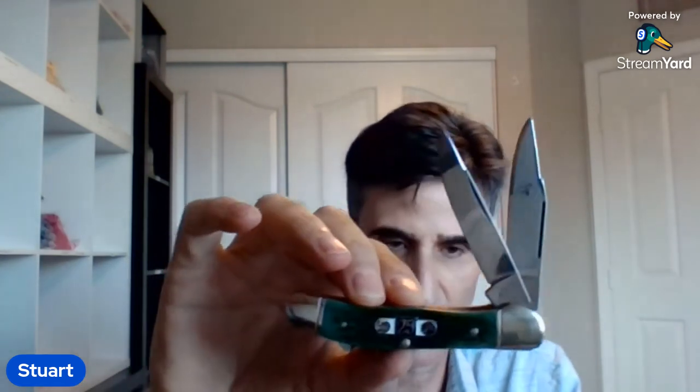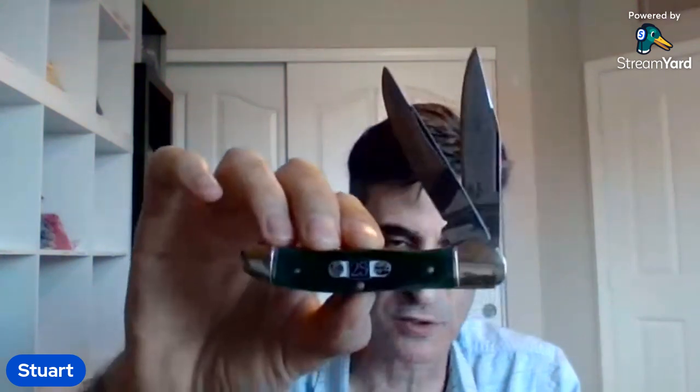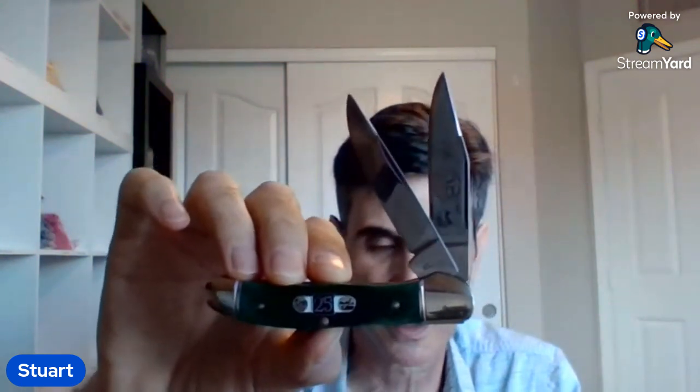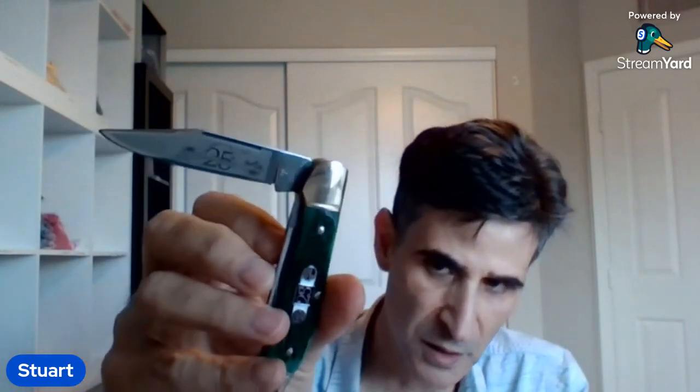All right, now I've got one that's going to be kind of interesting. This is a 25th anniversary Smoky Mountain Knife Works, and it's made by Hen and Rooster, and it is a Solingen Germany one. Oh, nice. It's not a Chinese one, and you can see the etch. Is it upside down?